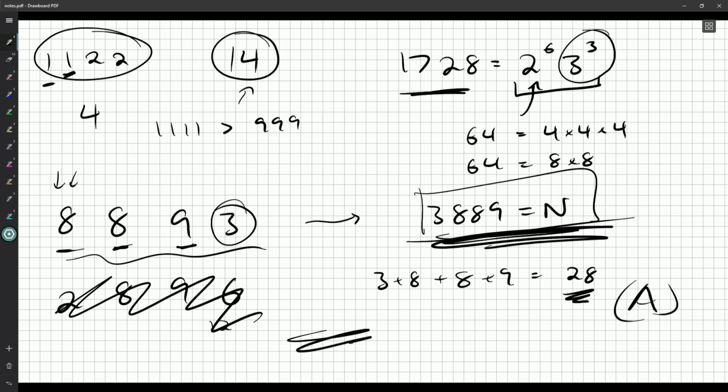Make sure you read questions carefully. You can think through them, but don't waste too much time on them. And our answer here turned out to be A.